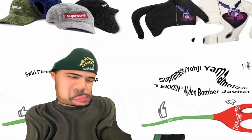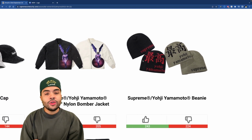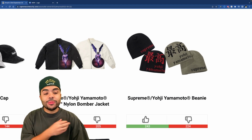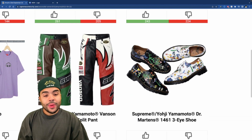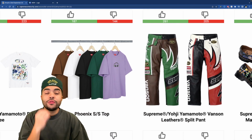Like, we good, but this beanie actually goes crazy. I don't know why, but it's giving me like 2006 spin on your head breakdancing type beat. This one got the Supreme on one side, then the back has the Yohji Yamamoto with the little letters and stuff. Not that bad. We spoke about the Doc Martens. Them is hard. These Vanson pants about to go for beans.